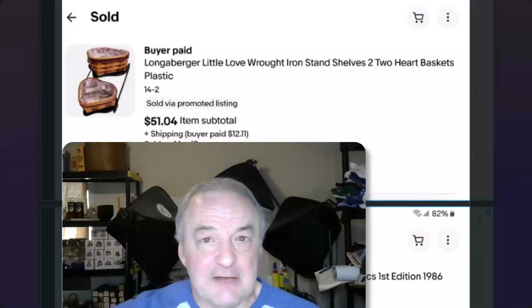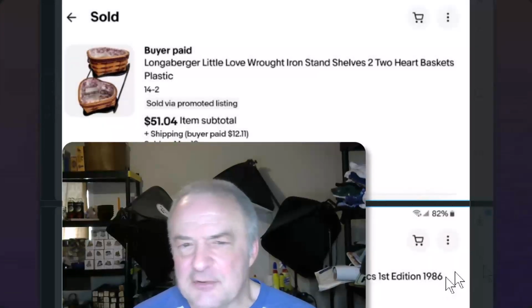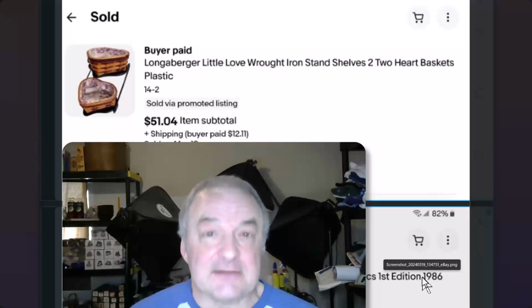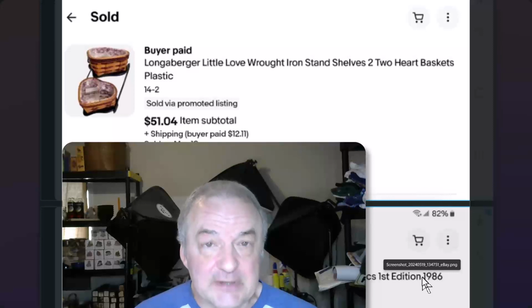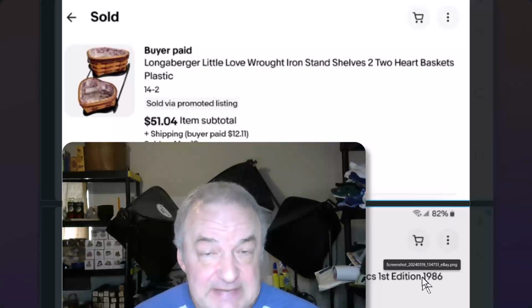It's only about a foot and a half high. I probably should have taken a picture of the actual items. I know it's hard for you to actually see what this is, but that's okay. But I wanted to show you that, hey, if you can find wrought iron and baskets in Longaberger, even better. So that's a BOLO to look for. Be on the lookout. I'm going to update the group's BOLO document to tell you about Longaberger.